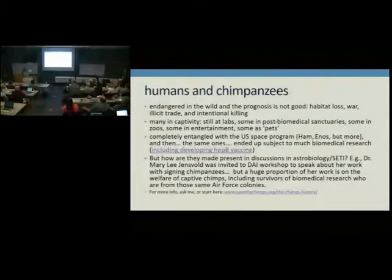And a lot of that is actually not just accidental habitat loss, it is intentional killing. Tons in captivity, still in labs, post-medical, biomedical sanctuaries. And I wanted to flag this one in particular because we're going to talk about unsung heroes, absolutely, completely entangled in the story of hepatitis B. We wouldn't have the vaccine without the chimpanzees as well. But I'm mentioning it as well because how are they made present in discussions about astrobiology and SETI?